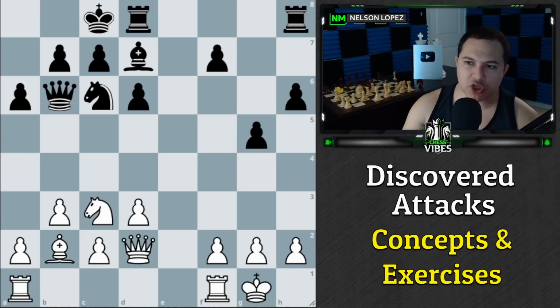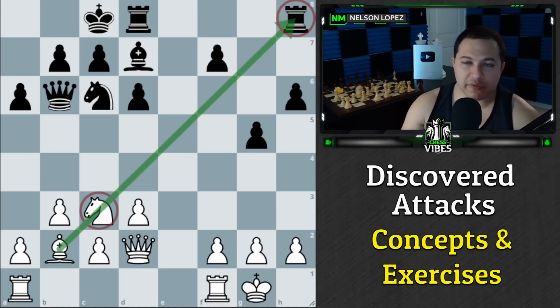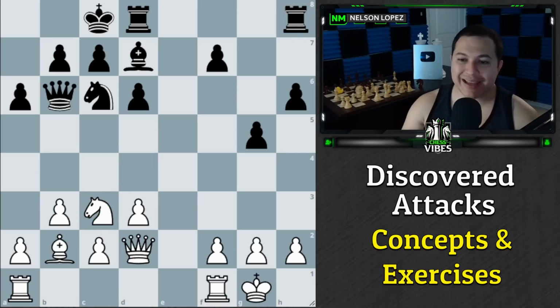So in this position right here, if we look at this bishop on b2, notice how it's lined up with the rook in the corner. If I were to move my knight anywhere on the board, then the bishop would be unleashed and it would be attacking the rook. That's called a discovered attack. And discovered attacks are extremely powerful, and they're actually much more common than discovered checks. If you can learn this tactic and learn how to use it, it's going to be a game changer for you. I can guarantee you that.